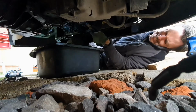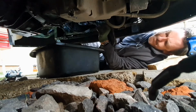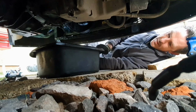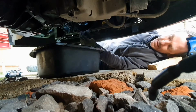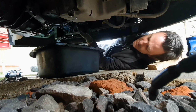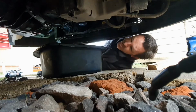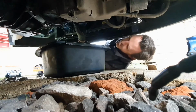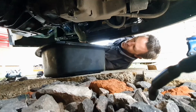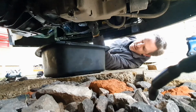Jesus. Oh, Christ. No word of a lie. That's the tightest oil filter I've ever encountered. Oh, that thing nearly gave me a stroke. Now that it's off, all good, but you know, everything is over tight on this thing.